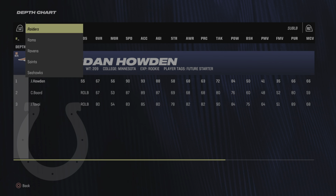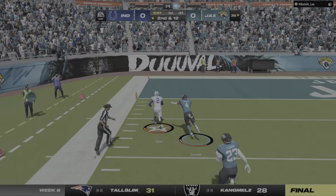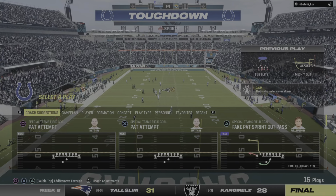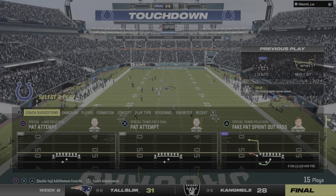Back to throw. Here's Richardson. He's going to find Taylor downfield. It's complete. Down the left sideline. Touchdown, Indianapolis. Jonathan Taylor with touchdown number 7 on the year. And the Colts march right down the field in 3 plays to claim the early advantage. Extra point by Gay is up and good. And it's now a 7-0 game.